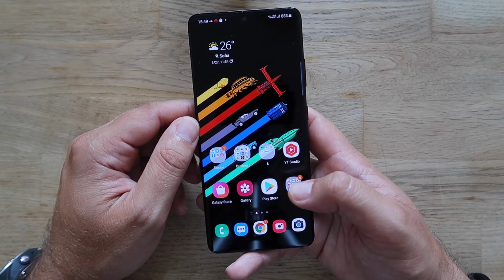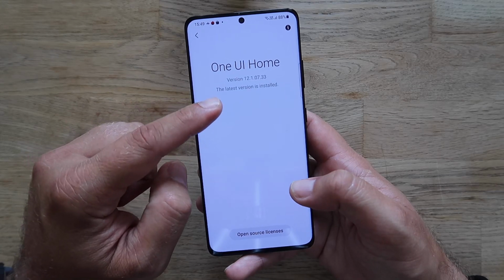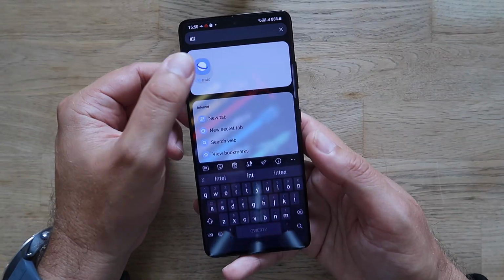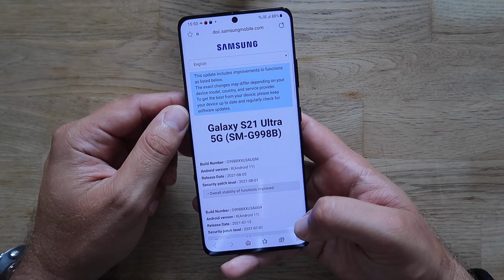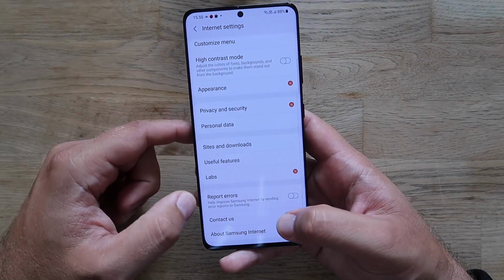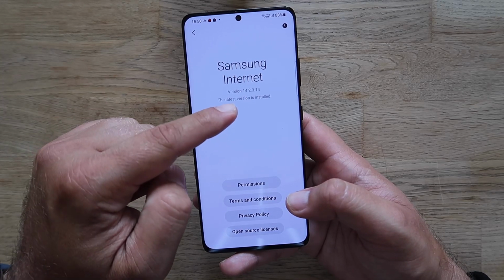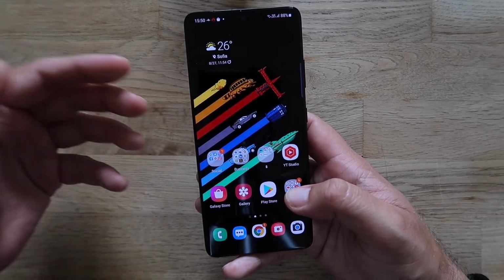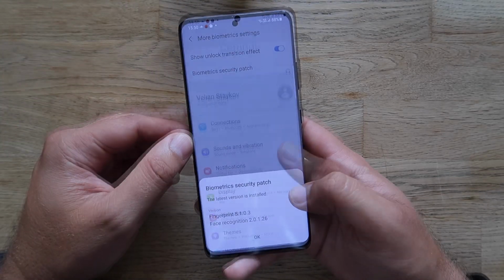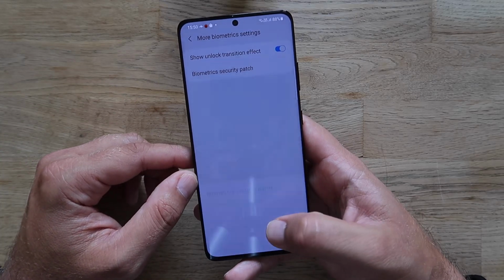Alright guys, let's check some versions. I want to go here into settings and About. The home screen is 12.1.0733, which I think was also the version before. Let's also check the Samsung Internet Browser. Last time when I did the video I told you that they released a new version, but I really didn't have the new version. It was, I think, version 15, which was beta and now out of beta. I still have the 14.2.3.14, so if you want to test it out, there is a newer version. Let's check the biometrics. 5103, same as before. 21026 for the face recognition.